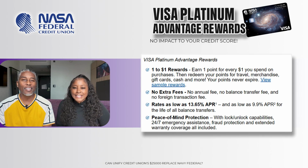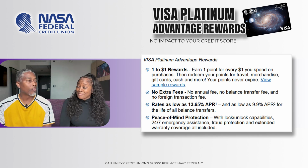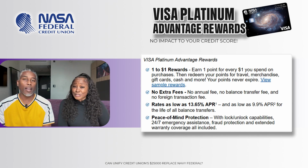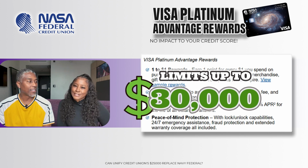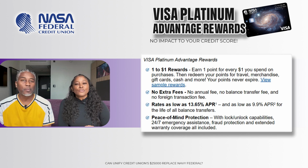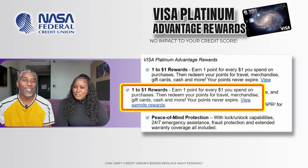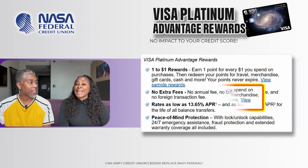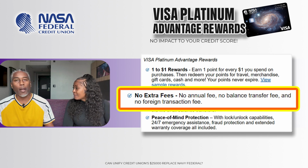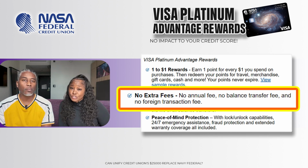We're going to first start with the Visa Advantage Rewards card. Now, Marvin, these cards are really amazing because they give high limits. We're talking like $30,000 limits, okay? With this particular credit card, you get 1 times the reward points for every dollar that you spend. And one thing that I love about these cards with Nassau Credit Union is that there's no annual fee. There's no foreign transaction fee, and there's no balance transfer fee.